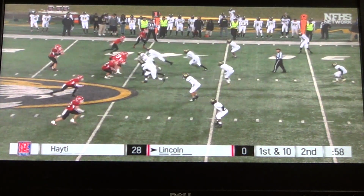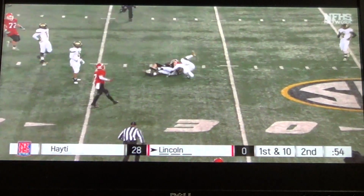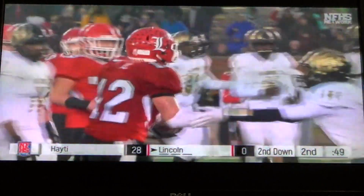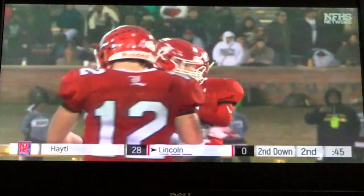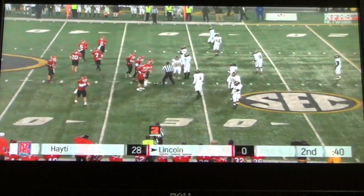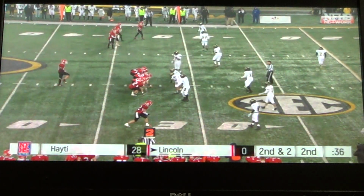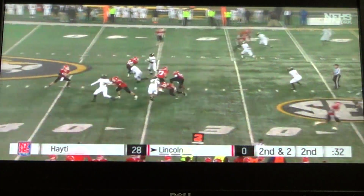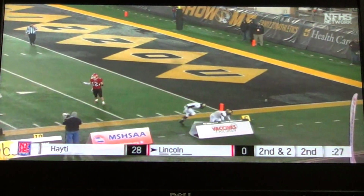Beeman takes a snap, fakes the handoff, gets it out here to Hesse, and Hesse has the catch. Let's see if they call a timeout. Nope, they're going to hurry up and try to get it going. That's a pickup of 7. It'll be second down and 3 inside the 33-yard line. Clock running with 40 seconds to go right now. Moving quickly. Now 33 seconds as they snap the ball. Beeman watched it all. He's going for Hesse deep, and it's out of bounds.